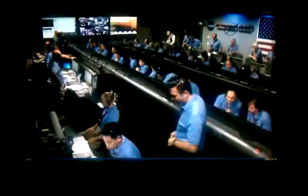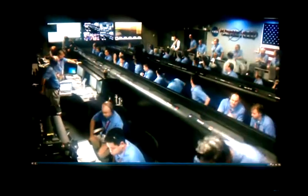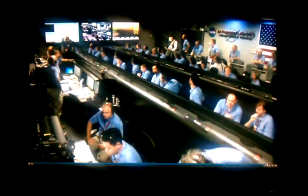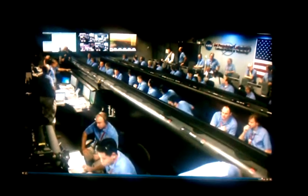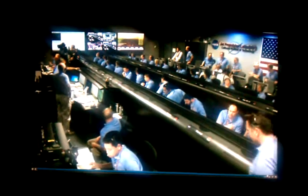We're at an altitude of 1 kilometer, descending at about 70 meters per second. Signal to Odyssey remains good. Down to 50 meters per second. 500 meters in altitude. Standing by for Skycrane. Constant velocity nominal. Altitude error 5.9 meters.